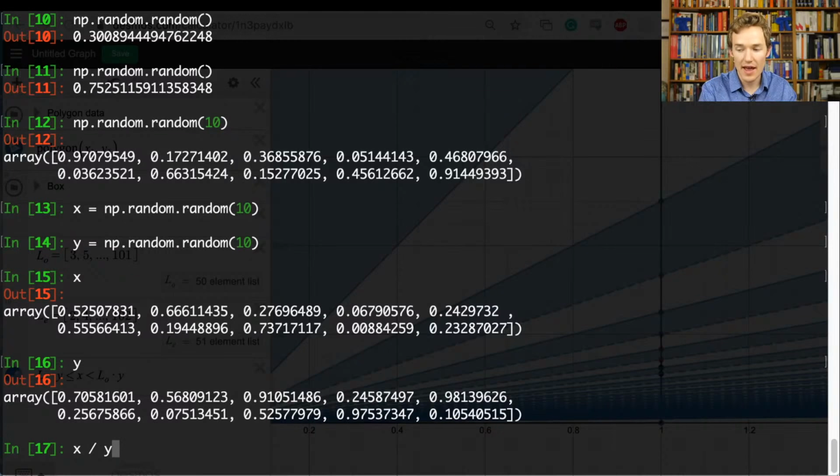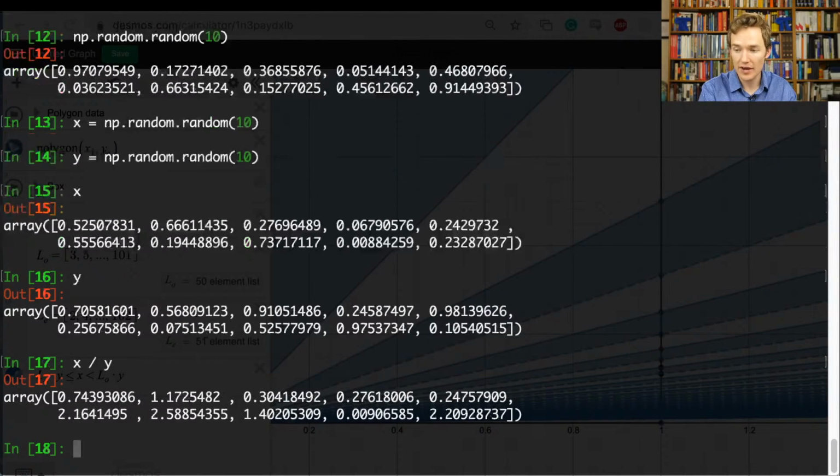And if I take x divided by y, it does it term by term. So for example, this first number that we see in here, that's 0.739, that's taking the 0.52 divided by the 0.7. This next one is taking 0.66 divided by 0.56, on and on. So we can see all of our ratios like that.